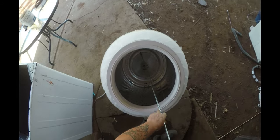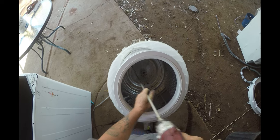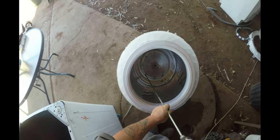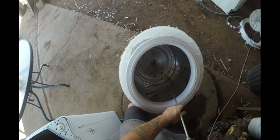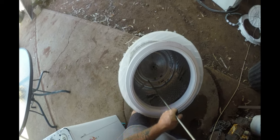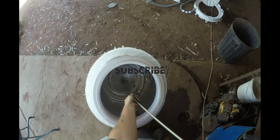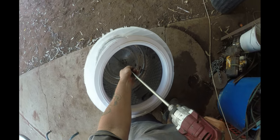Tell you what, this is one of my favourite tools ever. Don't need to bend over. Just put a socket on the end. Away we go. This is the washing machine that had an E50 motor code. E50 motor code. So she's just about disassembled. Nice long tool. Love that.